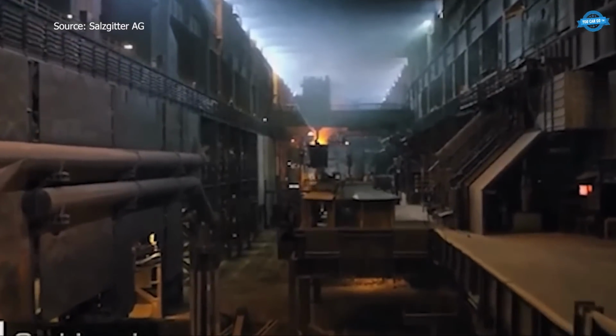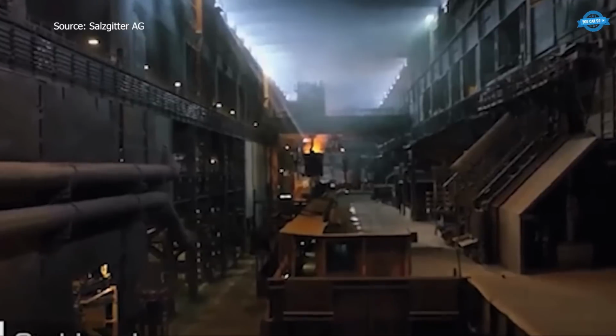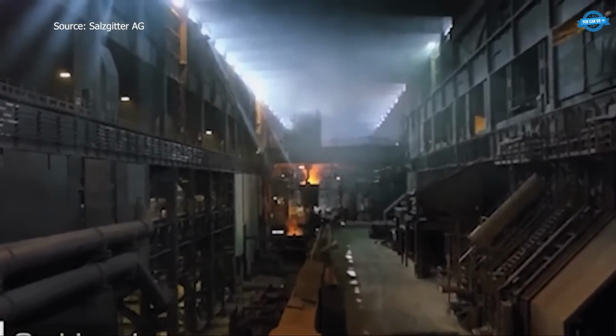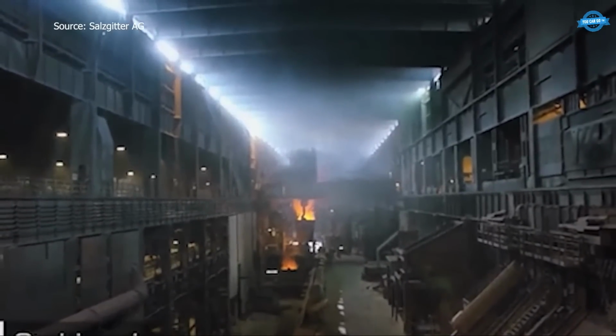By layering coke, ore, and limestone, and injecting air heated to 1,500 degrees Celsius, the furnace generates process gas that reaches up to 2,000 degrees Celsius to reduce and melt the ore. This yields up to 14,000 tons of pig iron daily.